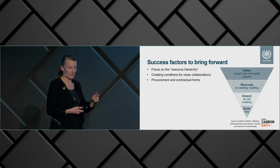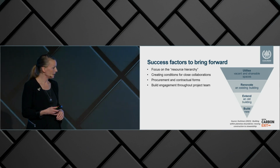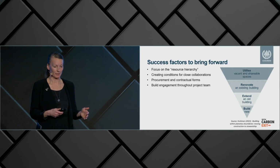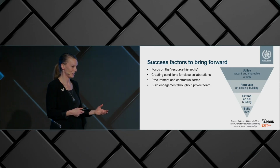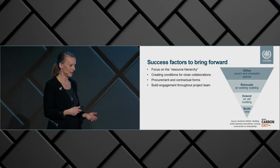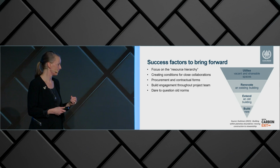And align procurement contractual forms to support this. And build engagement throughout the project team. I really believe in gamification, and I also think that digitalization can support this gamification on actually making what can you do in your role to reduce emissions.